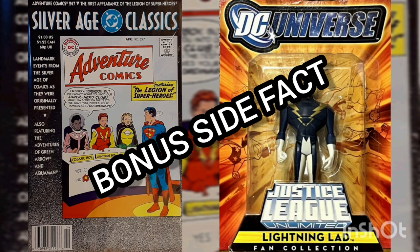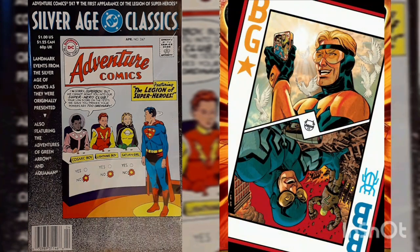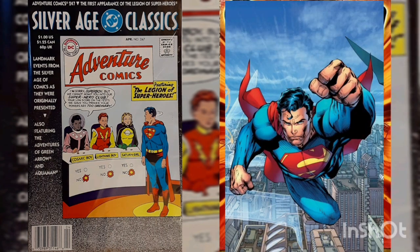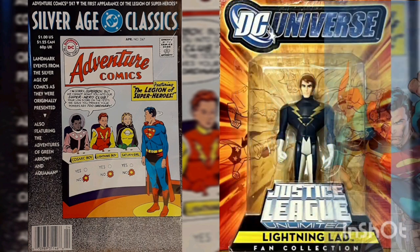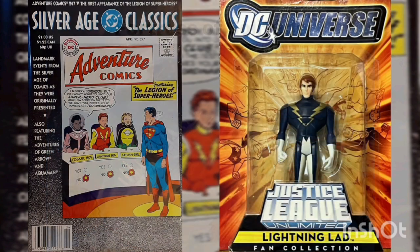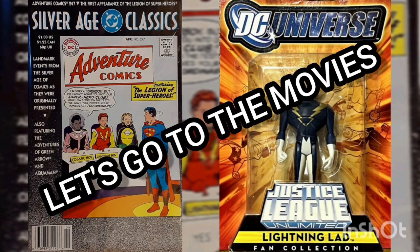Bonus side fact: Booster Gold is one of the few non-Legionnaire members to use a Legion flight ring, and Superman, as a former or reservist Legionnaire, also possesses a ring. He keeps it in the Fortress of Solitude or cloaked on his hand as a reminder of his time spent in the 31st century. Let's go to the movies!